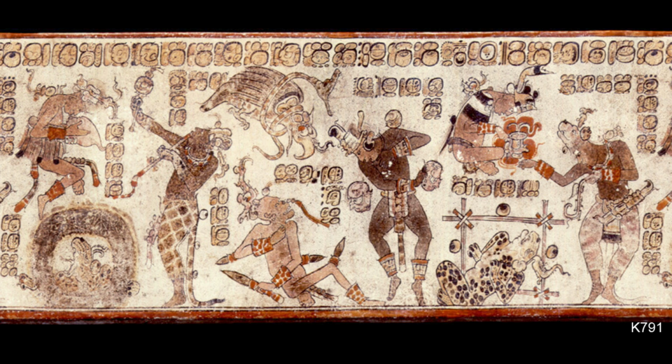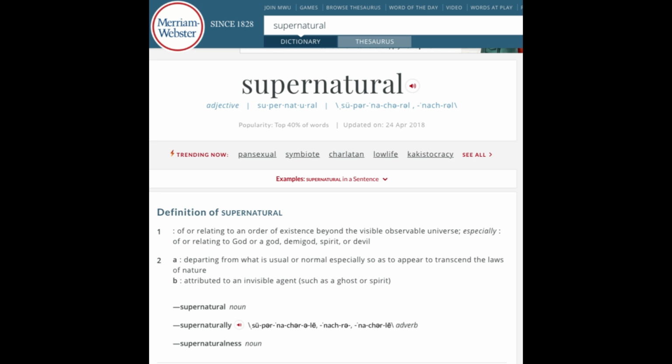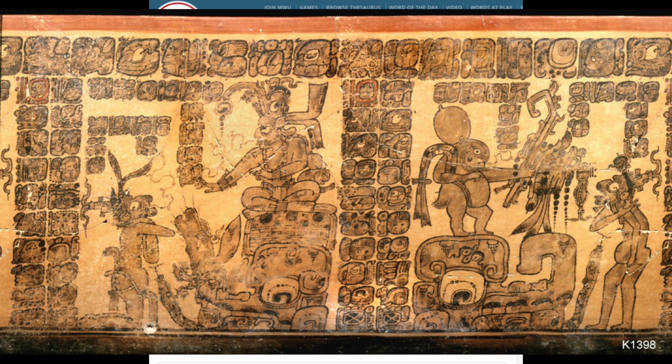So that's interesting because it says here weather control, right? We heard earlier, and we're going to hear again, that one of the Jaguar god's attributes was to control the rain, or that he was considered the rain god, right? So weather control. Supernatural: of or relating to an order of existence beyond the visible, observable universe, especially of or relating to God or a god, demigod, spirit, or devil. Alright, so supernatural is related to God.